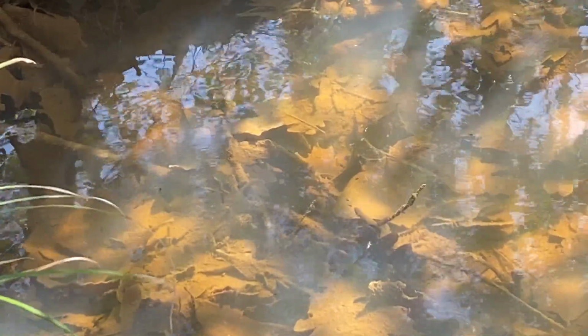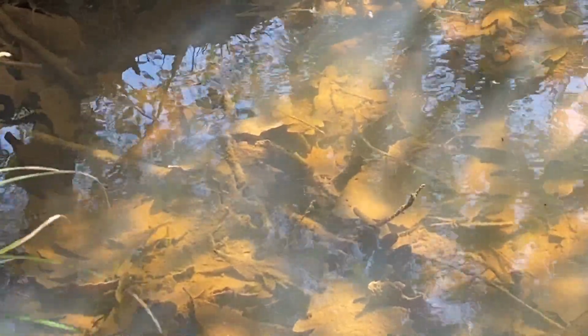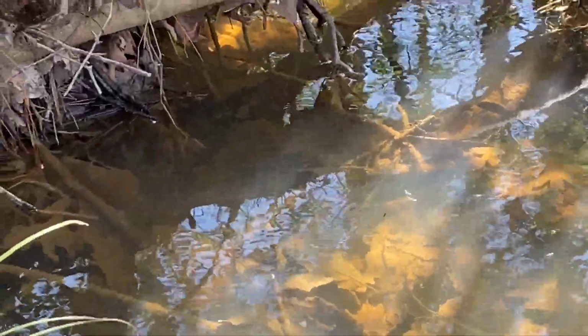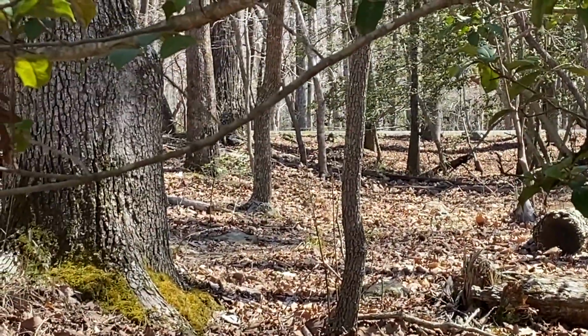Some more signs of spring. These little water bugs, I think that's what they're called, just gliding back and forth on the water down there. I think you can see them shooting around. Yeah, it's getting a little warmer now. I had to shed off a layer, so I decided to take it off here and show you this. And there's the road right up there. I'm getting ready to cross.